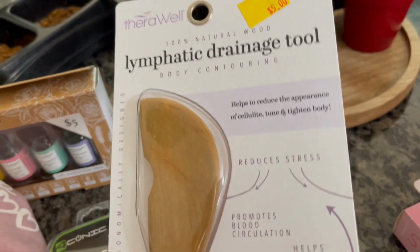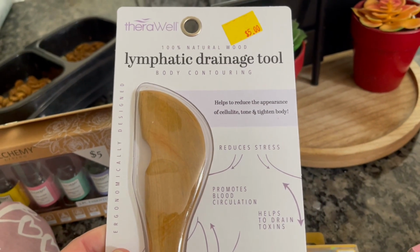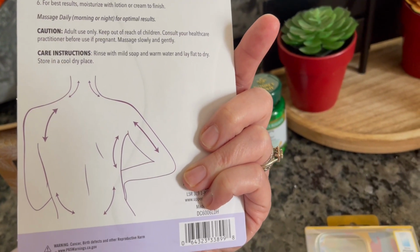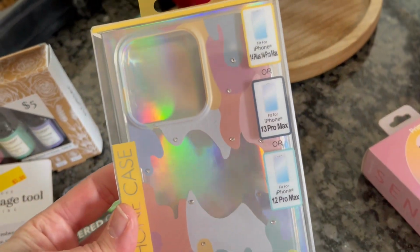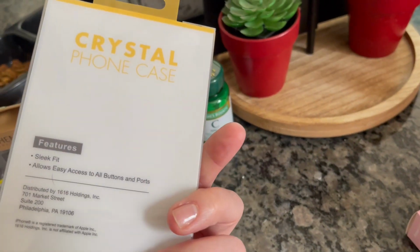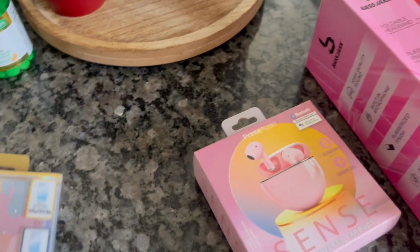Also picked up this lymphatic drainage tool to promote blood circulation and drain toxins. Thought this was a really cool item. A lot of bang for your buck. And it shows you how to use the item and how often and where at. Also found this cover for 12 Pro Max for my iPhone. They had tons of iPhone 14 covers and cases. I did finally find the 12 Pro Max, and I think it is really cute as well.